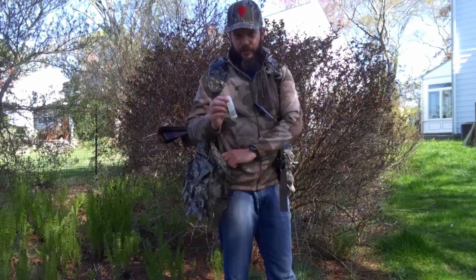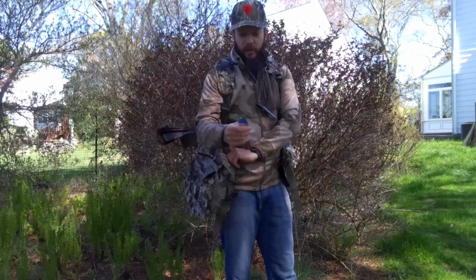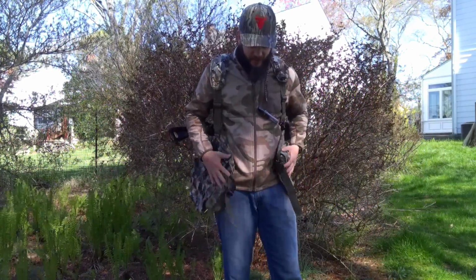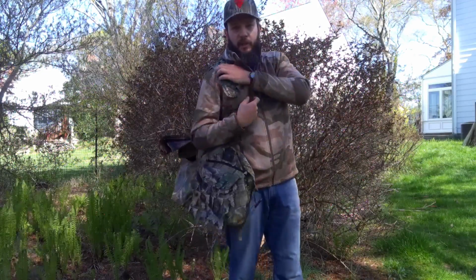And extra Thermacell stuff. I tend not to leave it in the box, so I know there's an extra tab, an extra butane in there. So that's really what's on the inside, outside of these big pockets. I'll throw a sandwich or something, some kind of lunch, and a water bottle in there with that. This is compatible for a bladder, but with my decoys in there, I tend not to run a bladder.